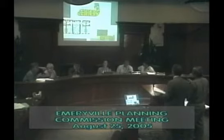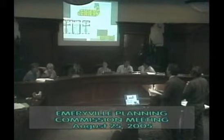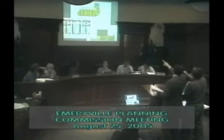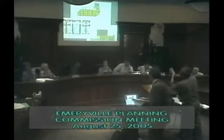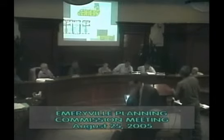There's no reason why we couldn't extend a walking surface across that entire triangle, because it actually goes up to the property line there. Right. Yeah. We just need to develop that more, I think, simply put.